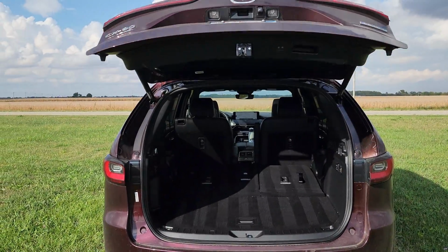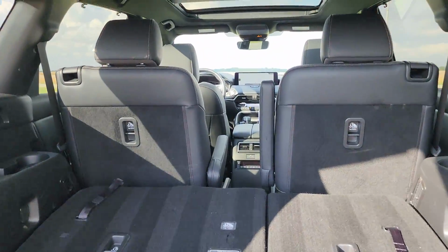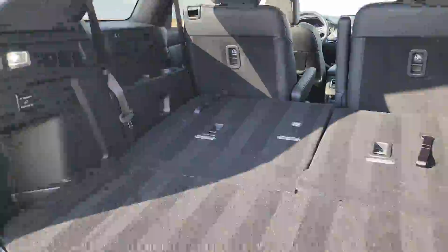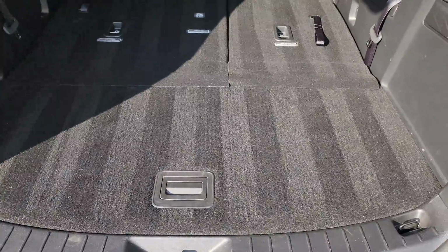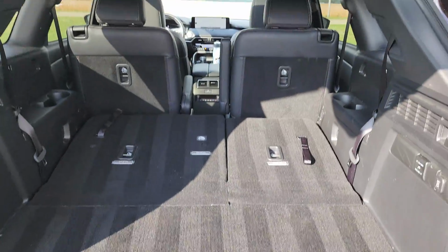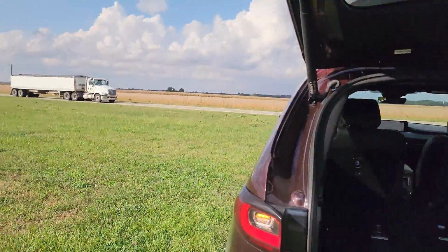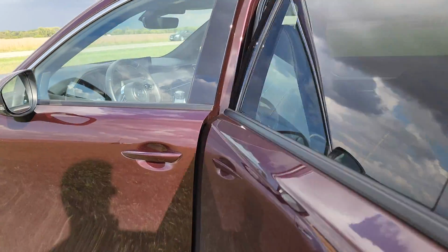That up, and there you go. You can see it is rather large in here. Pretty good size. That's with the 3rd row down, and with the 3rd row up, you can see it's gonna come up to about right here. So decent amount of space actually behind where the 3rd row would be sitting. So that's pretty cool. All right. It goes down. Take a look at the back seats real quick.